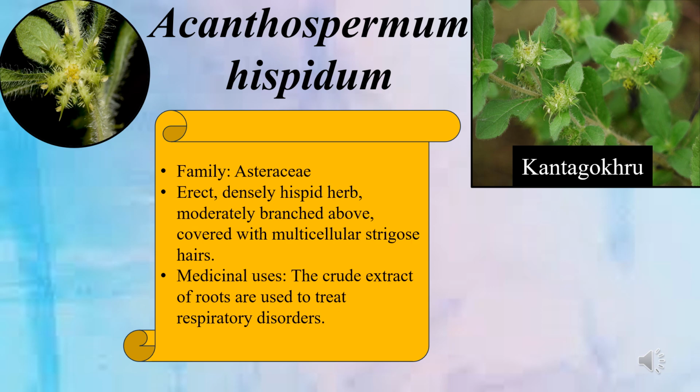Several studies have reported in vitro and in vivo the biological properties of extracts and compounds isolated from different organs of the Acanthospermum hispidum plant, including hepatoprotective, antioxidant, antimicrobial, and antiparasitic activities too.